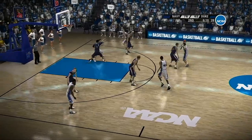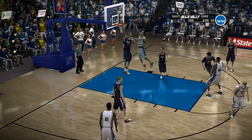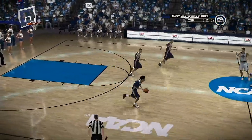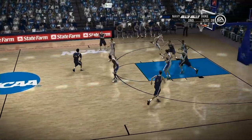Dick, I think there's a mismatch in the post. Let's see if they can get him the ball. He went for the steal in the post and he missed it, Dick. Oh, I tell you one thing, what a poor job defensively. He gambled. Looking for a good shot.